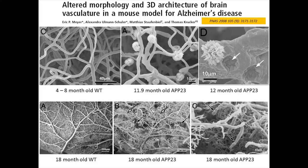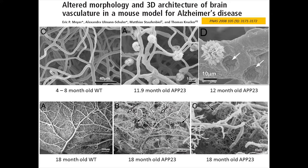There's no doubt that the plaques play an important role in Alzheimer's. This is a very interesting technique that was used to look at normal wild-type mice versus an Alzheimer model of mice. What they did was inject the vascular tree with a plastic substance and dissolve the other tissue surrounding it. And you can see the sticky plaques up there in the middle frame, and a magnified image of it in which you can see actual indentation from these sticky plaques in the blood vessel walls.